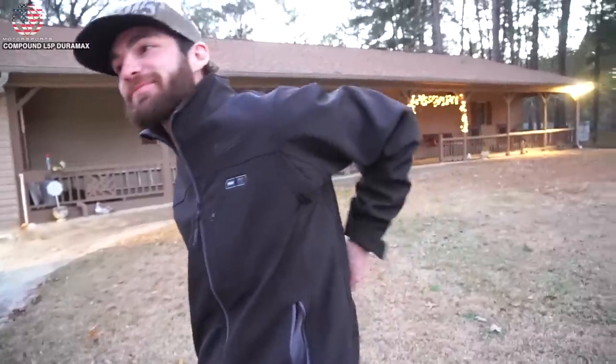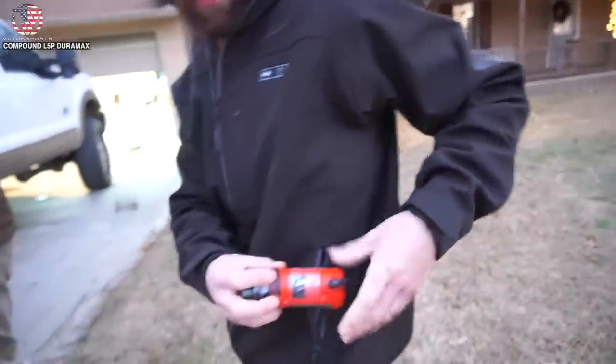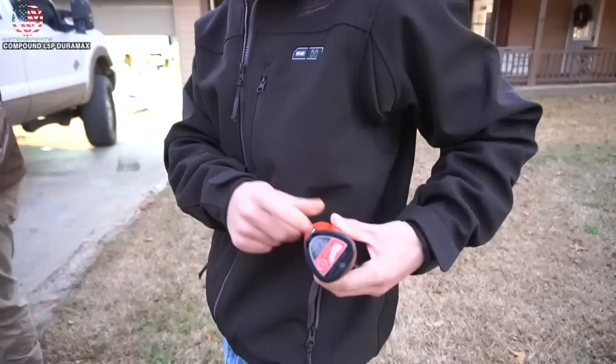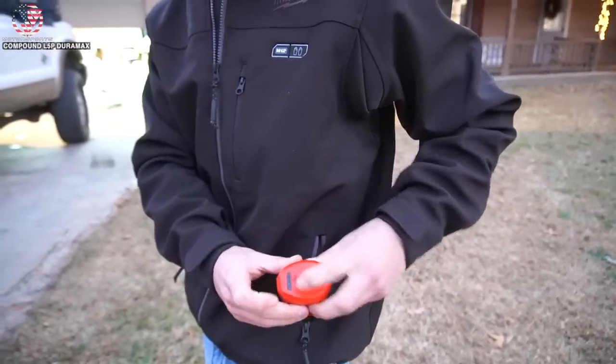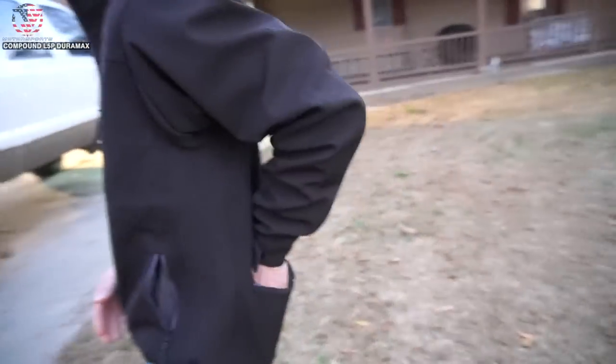Yeah, no, actually. It's the same batteries that Milwaukee tools use. I can actually charge my phone. So you do have to walk around with that little thing in your back pocket. Yeah, but I can charge my phone and run my jacket at the same time. See that right there? It's dead though. But it's still warm. Oh, dang, you forgot to charge your jacket.